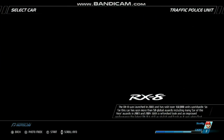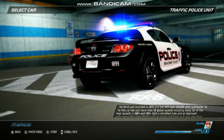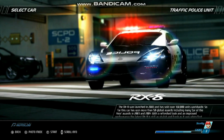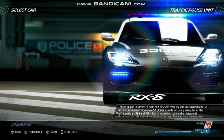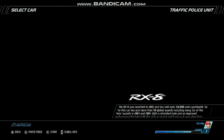The RX-8 was launched in 2003 and has sold over 160,000 units worldwide. So far, this car has won more than 50 global awards, including many Car of the Year awards in 2003 and 2004. With a refreshed look and an improved performance, the latest RX-8 is still as stylish and fresh as it was when first launched.